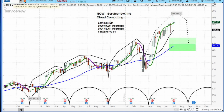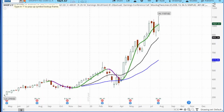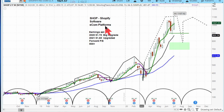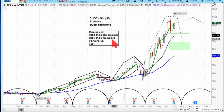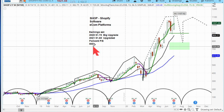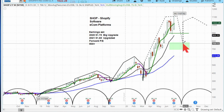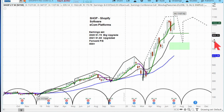We'll take a look now at Shopify, SHOP. Remember, these are stocks that I deem as very, very overbought and extremely overvalued. There were big upgrades in here to the earnings forecasts. The forward PE is still at 500 plus. The stock is a $1,000 stock, and next year it might earn $1.65 or $1.70. This is totally outrageous. We're going to look for a break here down to under 800, a rally probably back up, and then some decline that probably cuts this stock in a third. So Shopify, we're looking for the next month to give you a significant move to the downside, down to about 800. Next one is TWLO.